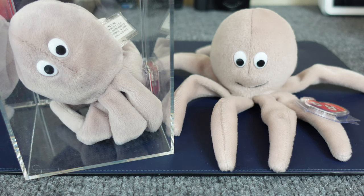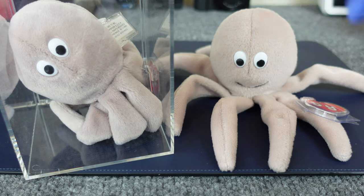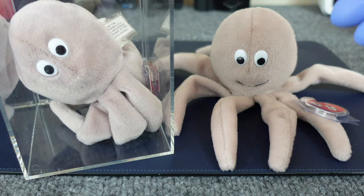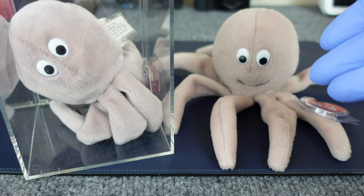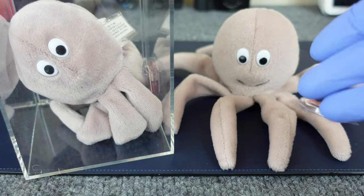So there are officially two different Inkies in the second generation set, but after the second generation, he was only made with the mouth exclusively, and then they later changed him to a pink color, which again, I prefer over this like taupe tan color. I don't know what you want to consider it. It's not really that appealing, kind of looks actually like an octopus or something slimy that you'd find in the ocean. So I do prefer the pink Inky.